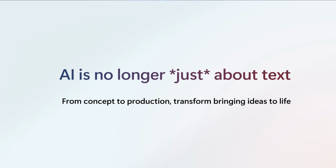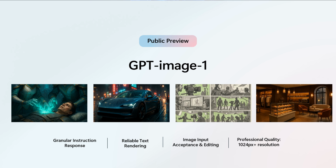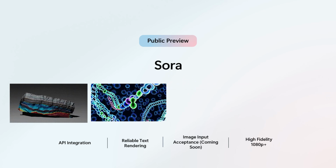And on Azure OpenAI through Foundry models, we're so excited to bring you two major new models. We have GPT-image-1, which generates high quality images from text and image prompts. And the quality is actually super impressive, with resolution above 1024 pixels. You can generate visual stories, products, RPGs, design games. And I actually recently used the model to help create mockups and design my new apartment, which just goes to show how you can use it in your daily life.